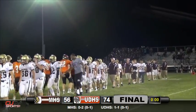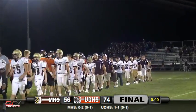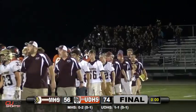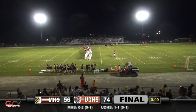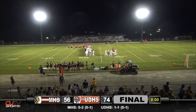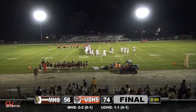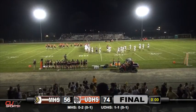But nonetheless, what a fantastic game. It was a fantastic game. Both of these teams came out strong. Coming into this contest, Millersburg was 0-2, and we thought they were coming up against what seems like, on paper, a superior Upper Dauphin team. Both teams fought hard in this game. Homecoming for Upper Dauphin. What a better way to celebrate homecoming than with a 74-56 win. But that's all we have here from Elizabethville, PA.